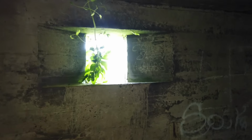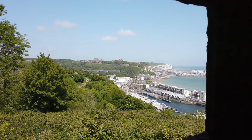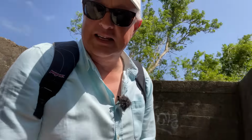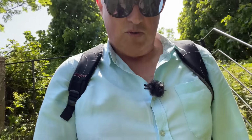Who doesn't love a pillbox? We shall defend our island. Look at that, you can see Dover Castle. Step back down. See if we can see the entrance to the Victorian shaft.